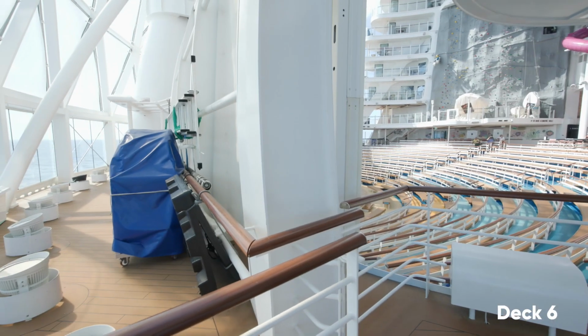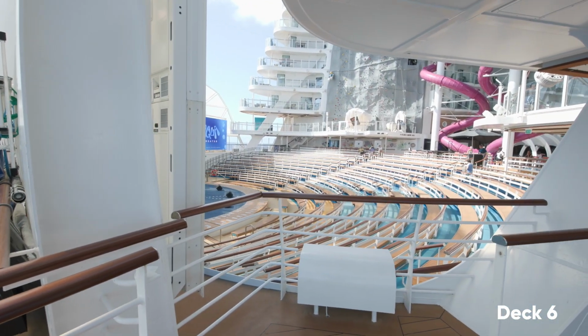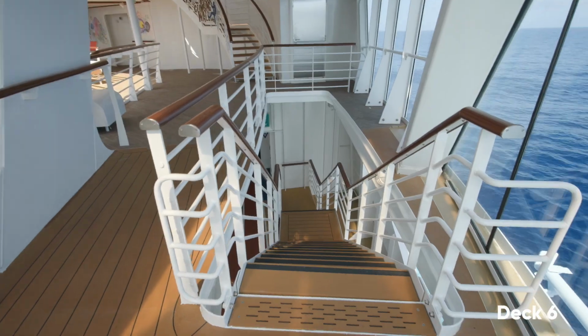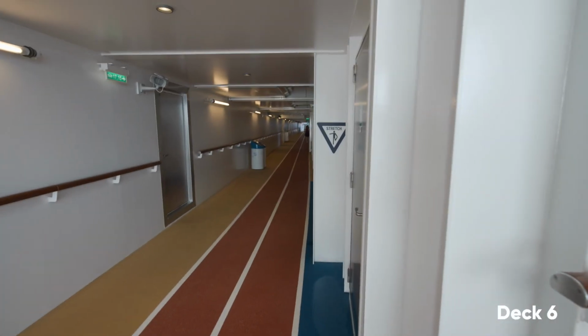So I'm way back here, kind of behind the AquaTheater, at the far back of the ship on the starboard side on deck 6, and there's a little stairway here to take you down to 5. We showed you deck 5 at the heart of the ship in the Royal Promenade, but out at the edge of the ship on deck 5 is the running and walking track.